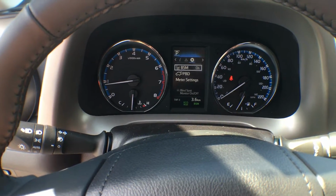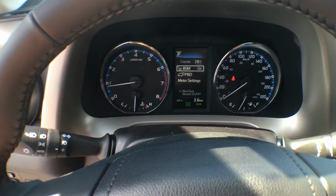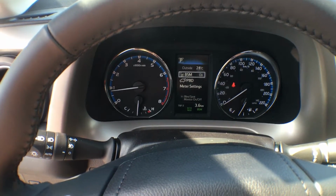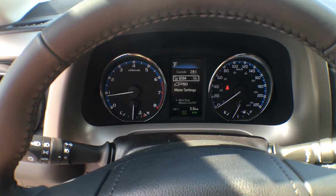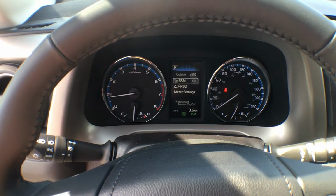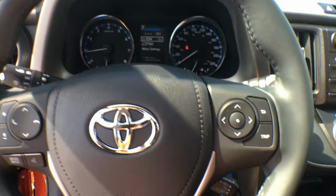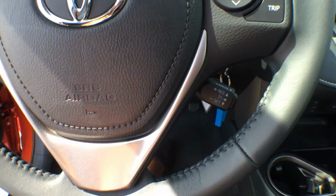This screen here, this is telling us about our blind spot monitor system that does come included in this vehicle. It's also paired with our rear cross traffic alert, so you will find this on both of your side view mirrors. It will beep as well as flash if there is somebody in that blind spot, and hopefully will avoid an unwanted collision. Just underneath all of those controls, we also have cruise control in this vehicle as well.